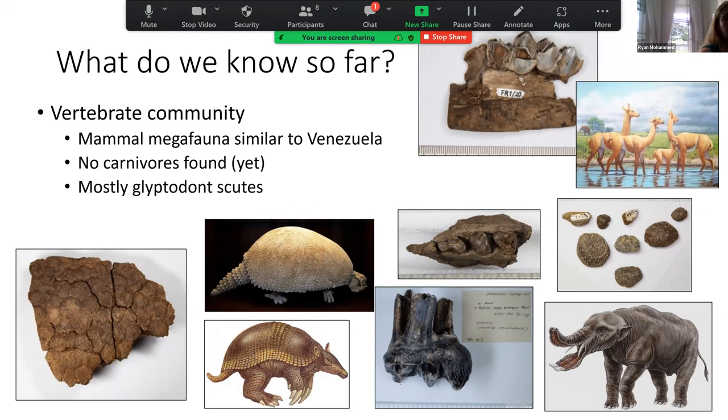And so far, our most common item that we see are these glyptodon scutes, which you can see there in the corner, because they're pieces of that armor of that giant armadillo. And so we tend to find lots of little pieces of them.